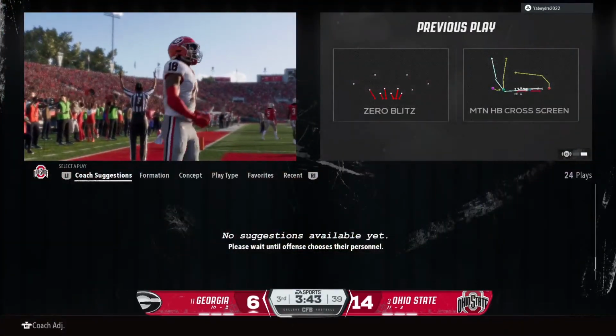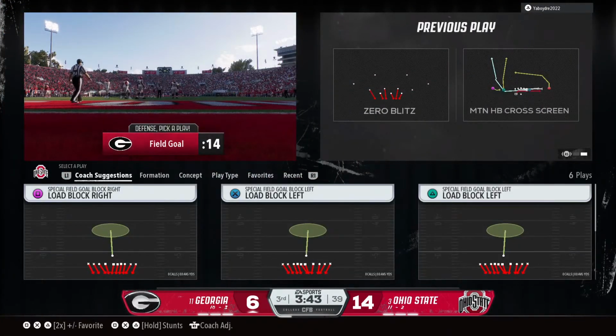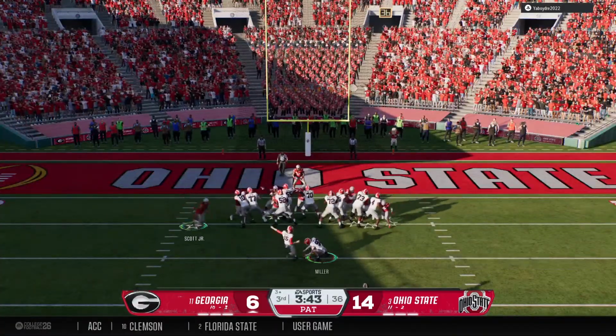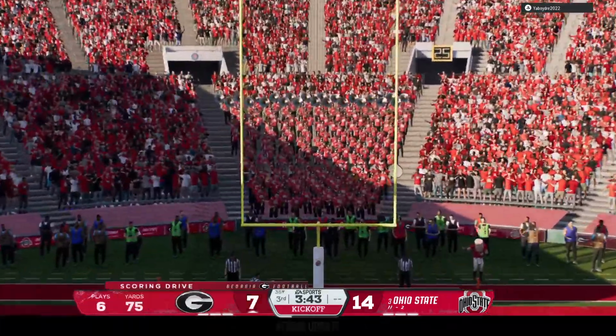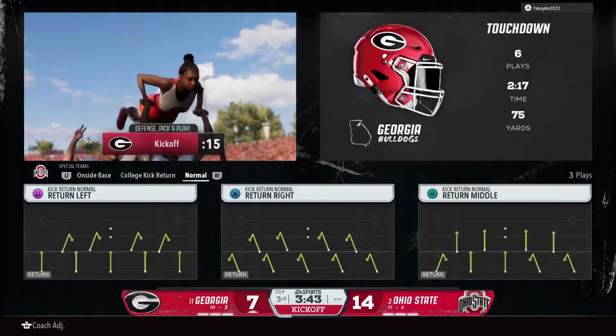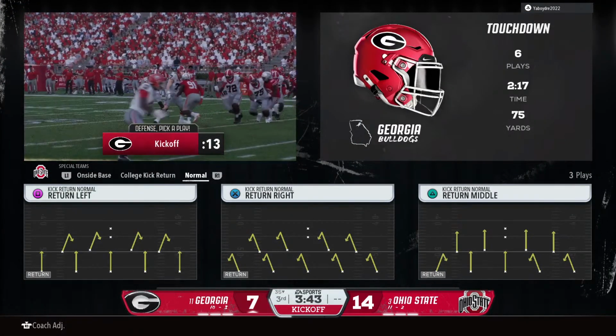I'll tell you what, a screen pass is tough to do, but when executed well, the result is this. Perfectly timed by the quarterback to drop it off to the back, gets the big lineman in front of him, all the way to the end zone for a touchdown. And the PAT is good.